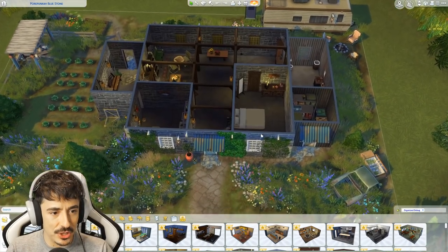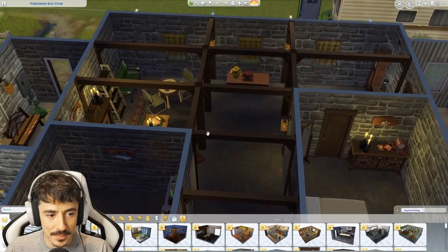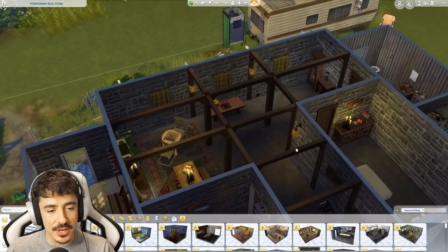Let's go into the interior, shall we? So it's all on the same level, all on the same floor. I love these beams going across here. I think I'm going to go for a bit more of a lighter aesthetic in here.